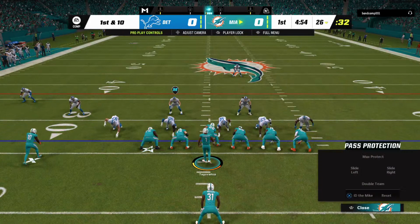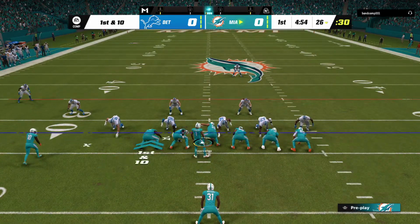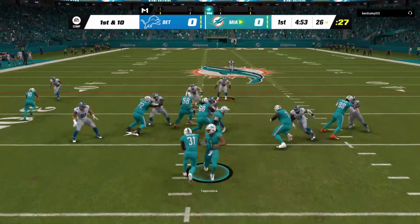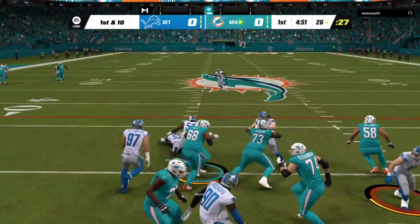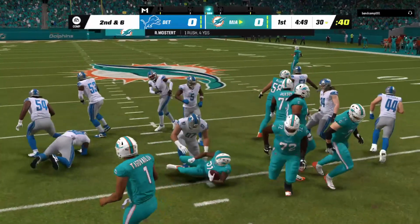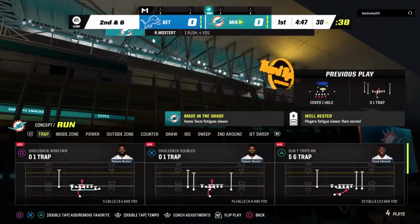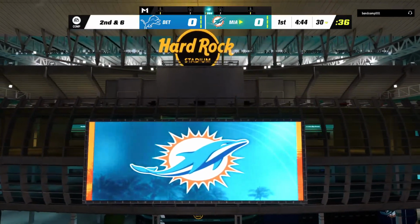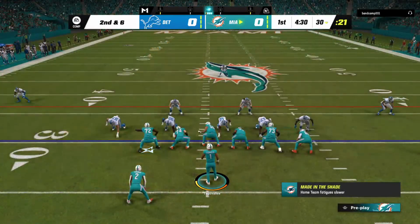On the set. Ultra. Go ultra. Hut, hut. They'll run here with Raheem Mostert, and he'll manage to pick up about 4. It's second down. Well, at the end of all that hitting and hollering, it was a 4-yard run, so the offense is going to go back down and feel pretty good about themselves.